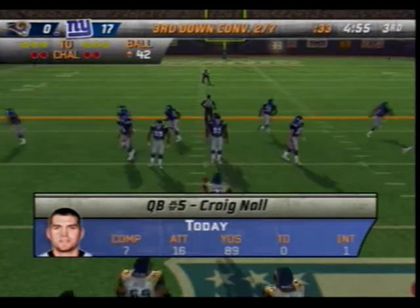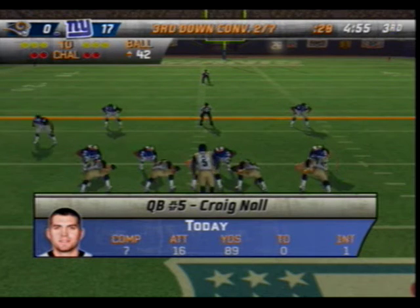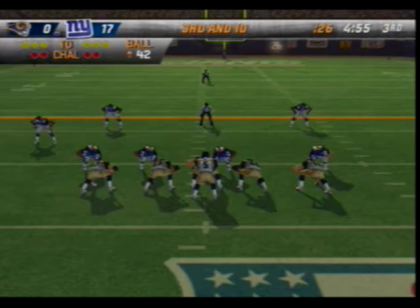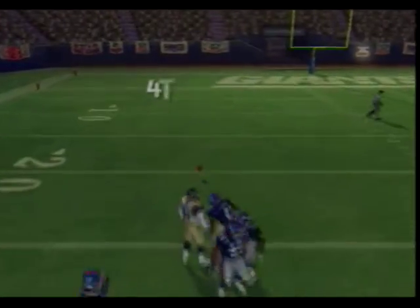Third and 10. Ball on the 42-yard line. The Giants come out on a dime package. Gets the pass off. And he makes no, he can't hold it in.